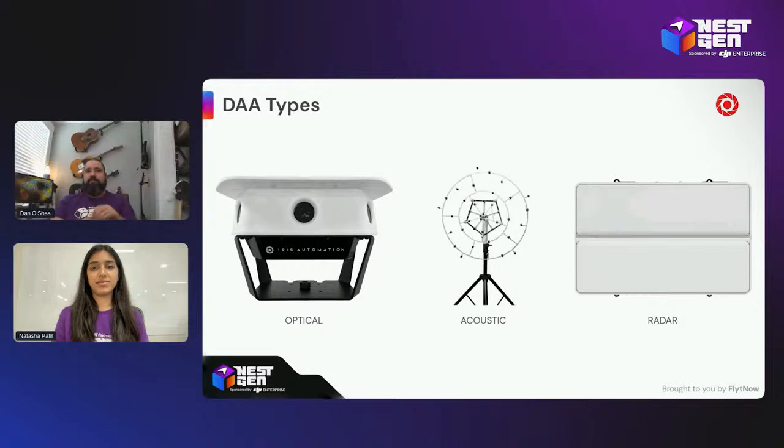Okay, so we're going to focus on three primary types of detect and avoid for the purposes of the rest of this discussion. So I'll talk about optical, I'll talk about acoustic, and I'll talk about radar. Some systems that I'm not really going to discuss here are LiDAR, RGB, which is another type of vision technology, or ultrasound.